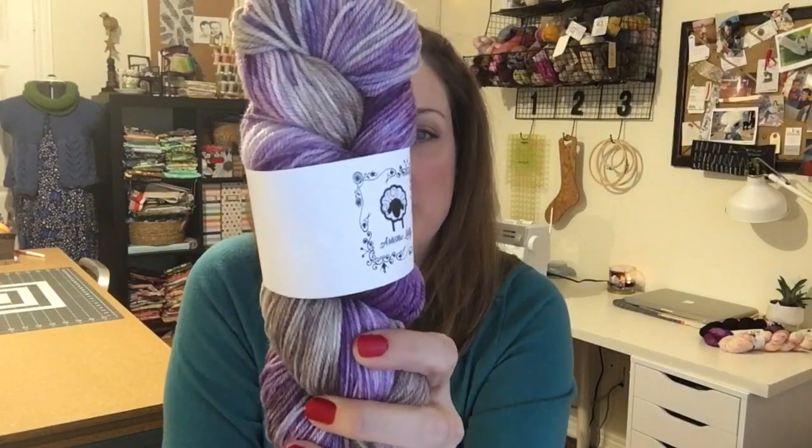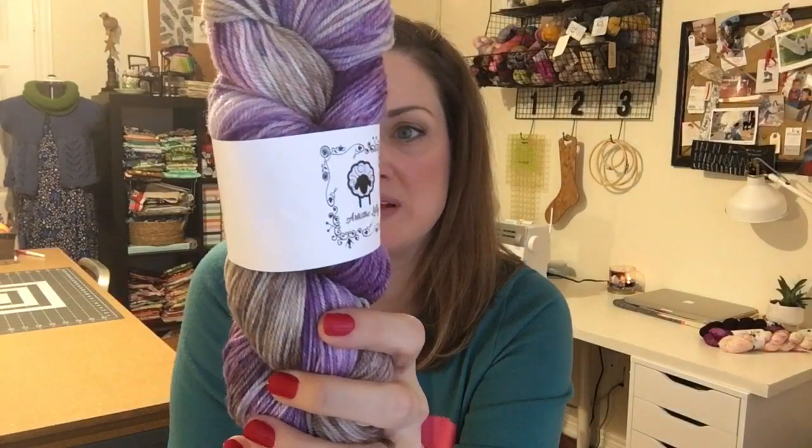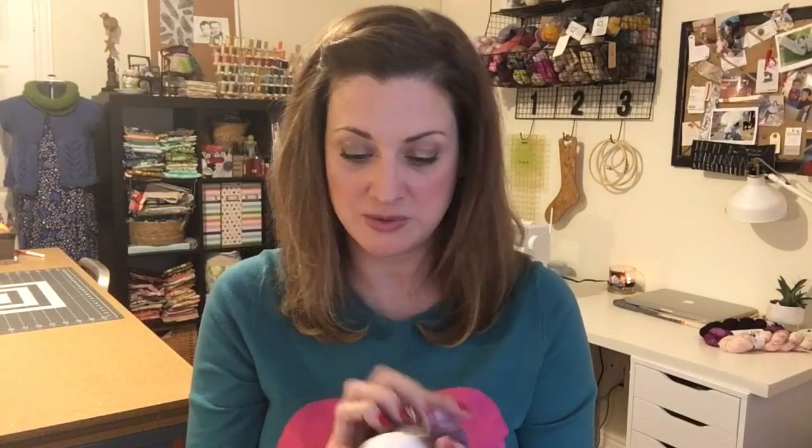It is an 80% superwash merino, 10% cashmere, and 10% nylon. So it's really cozy and soft. It feels beautiful, actually. Really nice hand to it. And I think I'm going to save this. I don't know what I want to make with this yet. I haven't figured that out. But I'm really happy that I finally have one of her yarns. I think this is a perfect color for me. So I'm excited about that.